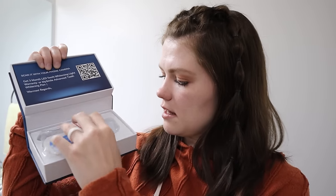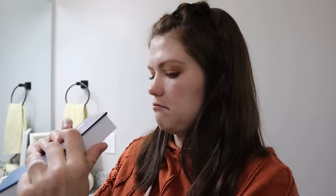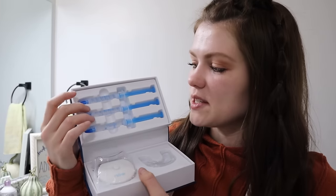I'm very excited to try this. And let's see what's inside. Ooh, oh, this is so fancy. Okay, so it looks like, what is this? Looks like this is the whitening light. Here's the fit tray. This looks like the instruction manual on the inside. I hope I didn't just break it. And then we also have some teeth whitening gel. So I'm gonna go ahead and read that instruction manual, and then we're gonna test out our little experiment.